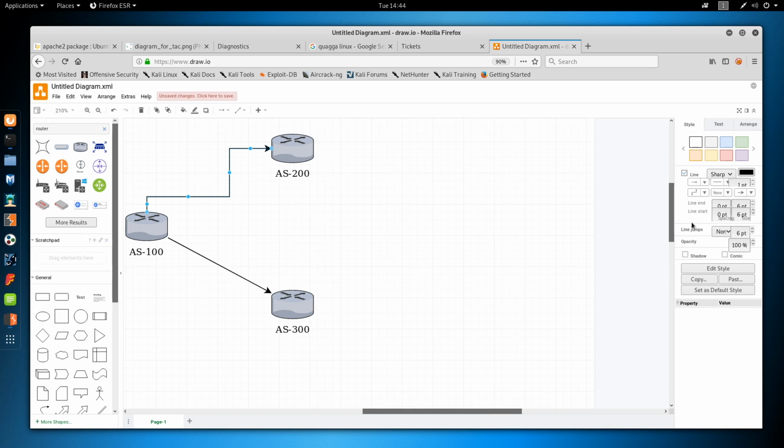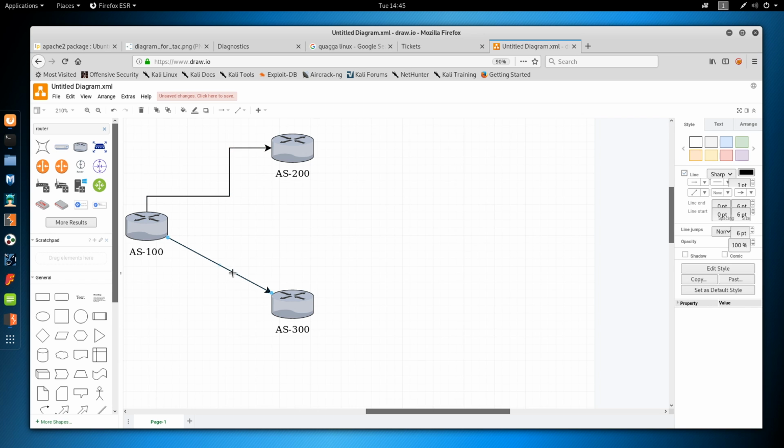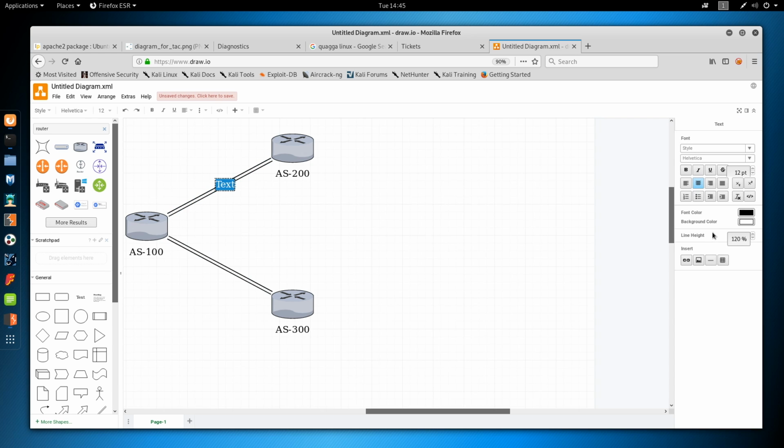See, can I change that font size? Let's see. Here it is. Okay. And then we can just change it to be these double lines. And then we need to add text. Where do I add text here? Oh, double click and it finally went through.